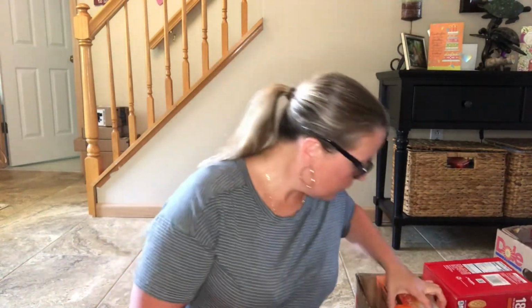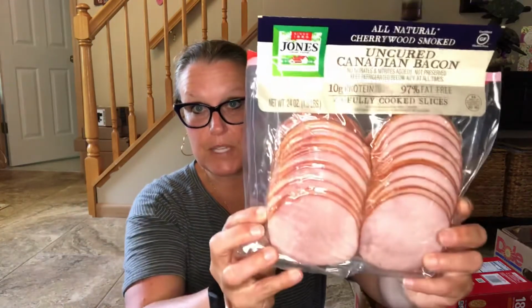And I also got, we've been eating pork belly and cheese, so we figured we would try to lighten up our breakfast a little bit. And I wound up going with this uncured Canadian bacon. It's 97% fat free. So we picked up this 2-pack, and I figured I could throw one in the fridge and one in the freezer. So we're gonna try this for breakfast instead of pork belly, just to try to lighten our load a little bit.